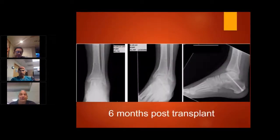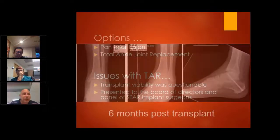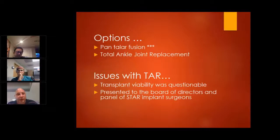And he was actually having excellent function, and this is what he looked like 6 months post-transplant. Shortly after that, though, he started to develop pain inside the ankle joint with range of motion, and this got to the point where he could not move the ankle or put weight on it at all. So we were left with very minimal options, either do a pan-talar fusion or a total ankle joint replacement. Again, the patient really didn't want to do fusion. He wanted to try a total ankle replacement.